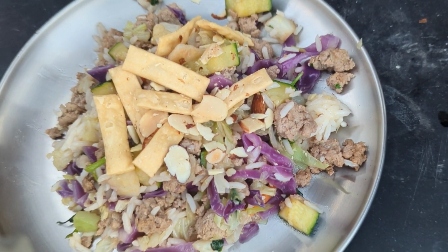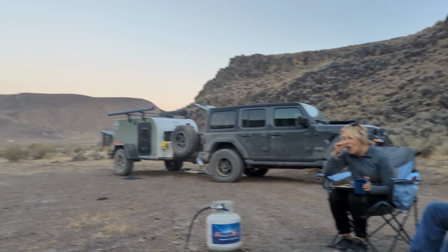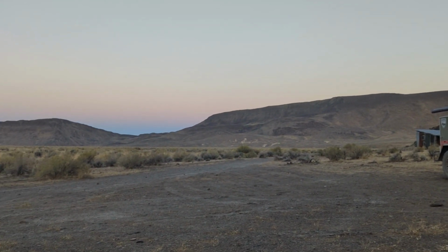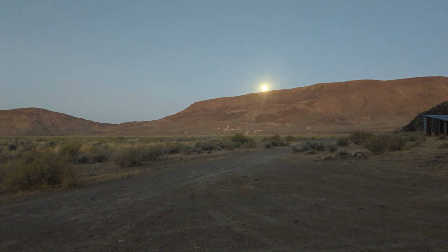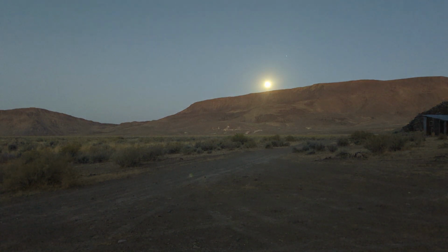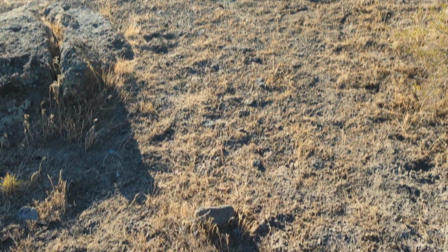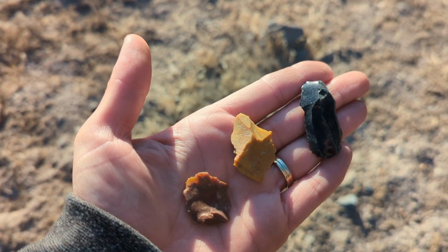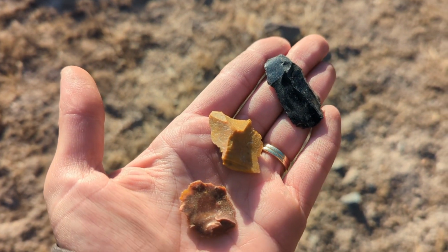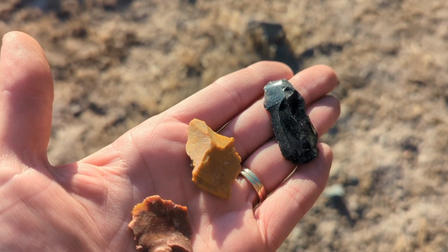Egg roll in a bowl. One cool thing about this campsite is that there's obsidian, different types of obsidian all over the ground. So you could tell it was an old Native American campsite. Pretty cool.